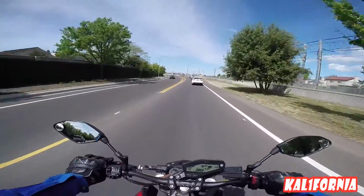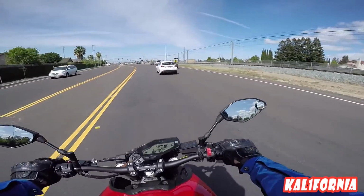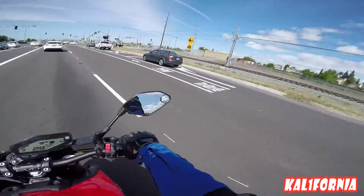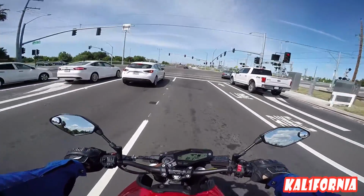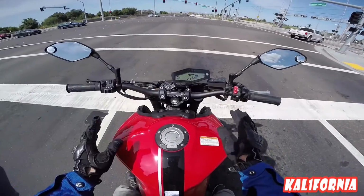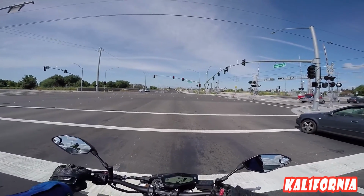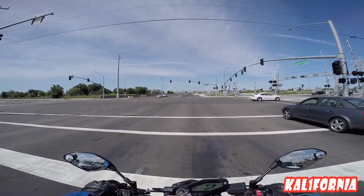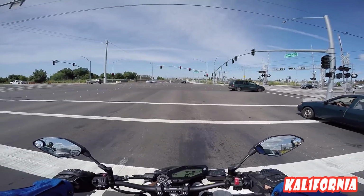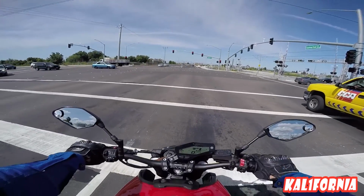So power wise, guys, I would put this about as fast as a 600, except a lot more torque. So you don't have to be at 13,000 RPM just to start going fast. This thing, you start going fast at 2,000 RPM just because of all the torque it's got. So it's really nice. The engine is great, and the engine and chassis got a lot of praise from professional reviewers online when the first bike came out.